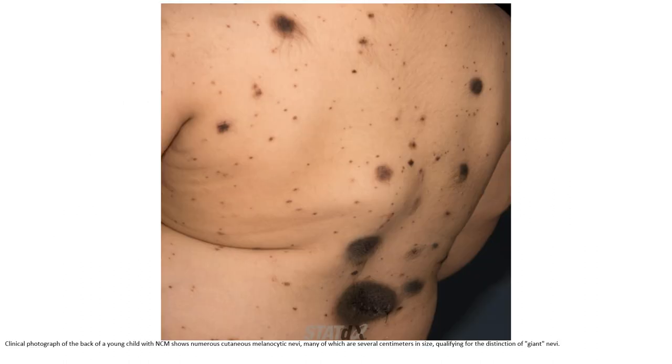This is a clinical photograph of the back of a young child with neurocutaneous melanosis. So a number of cutaneous melanocytic nevi, many of which are several centimeters in size, qualifying for the distinction of giant nevi.